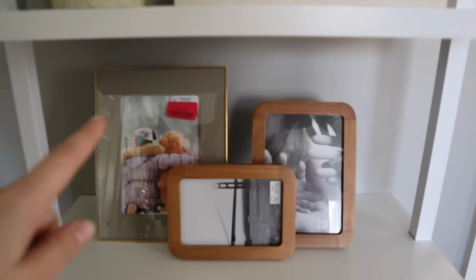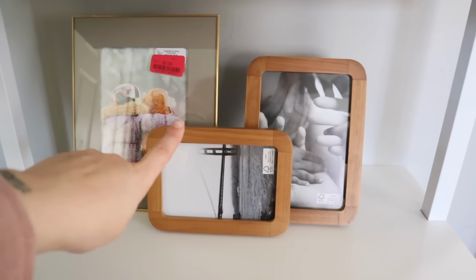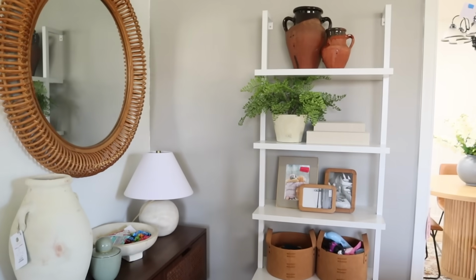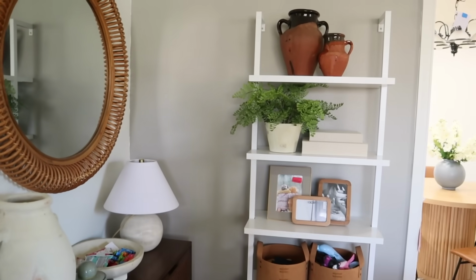Don't you worry, I will be taking this sticker off and filling these frames with family photos. I just haven't had a chance to print them off yet, but I wanted to share the styling here and kind of where my mind was at.